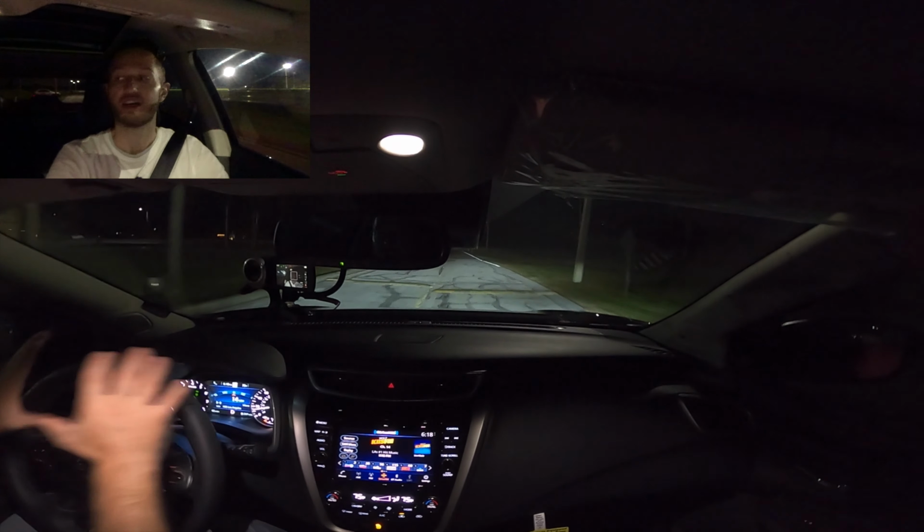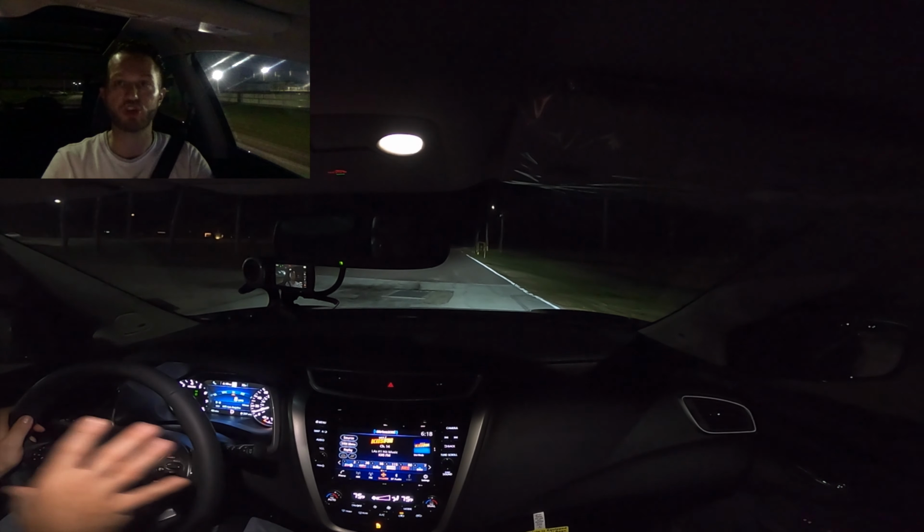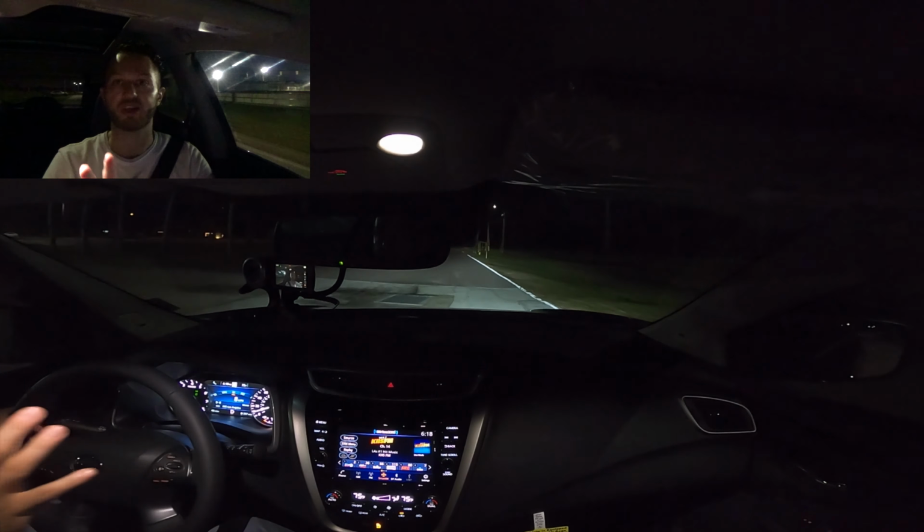The interior, I like the symmetrical look that they're doing because everything looks like it's in place where it should be. As for the speed in the vehicle, 260 horsepower, I mean, it's gonna get you from point A to point B pretty fast. And whenever you push the gas, it's gonna do what it needs to do.